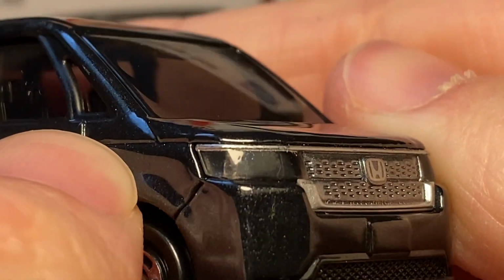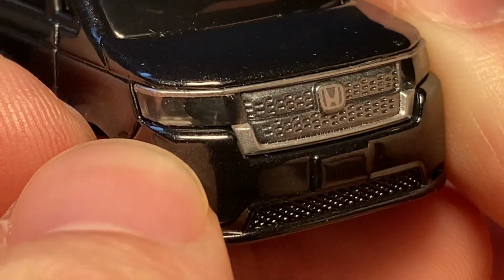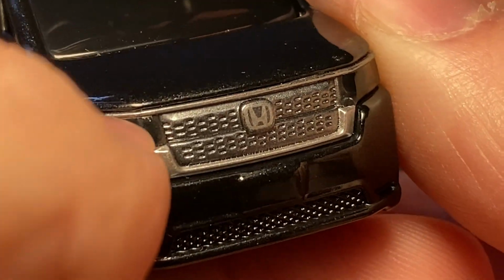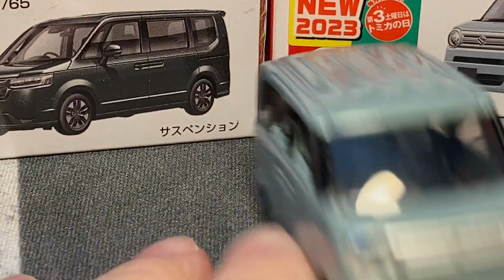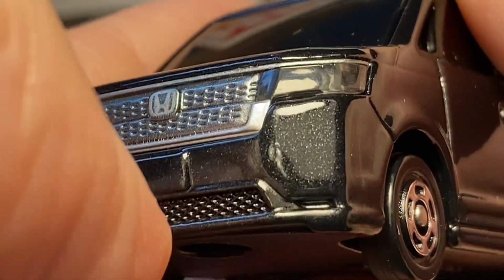Well done, Tomica. I think that's silver trim. That's not part of the headlight. Yeah, they didn't detail the headlight. They just did the trim on it, like this one. Honda badge looks good. This grille, oh, that is painted flat black. I like that.